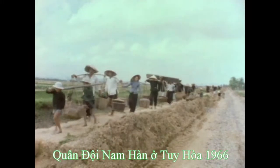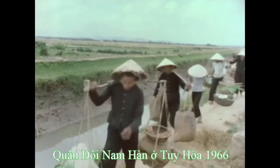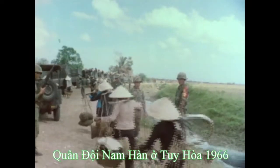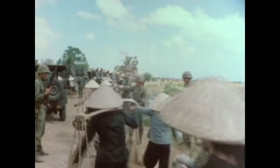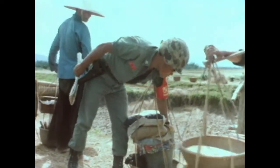In February 1966, these Vietnamese flee their homes to avoid the Viet Cong. In their flight, they carry food and a few of their possessions. Because the Viet Cong often travel amid innocent groups, Korean military police are checking the refugees for weapons or enemy documents.